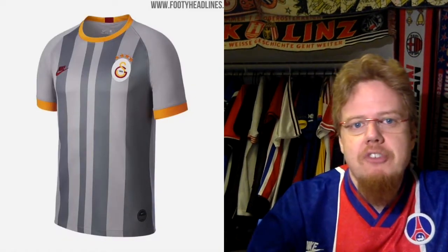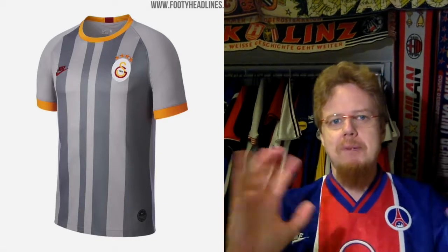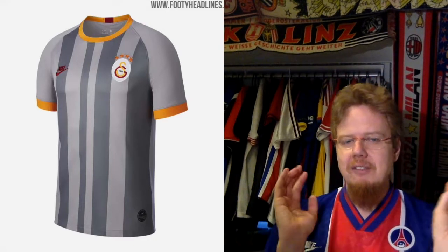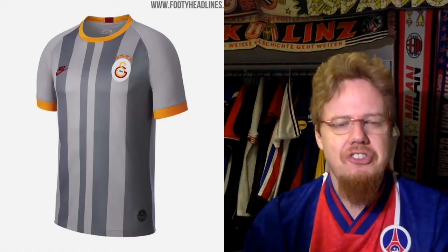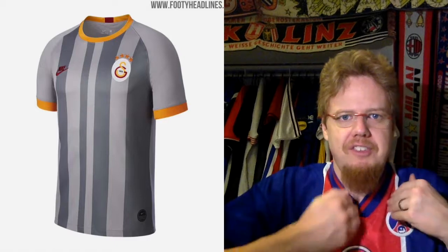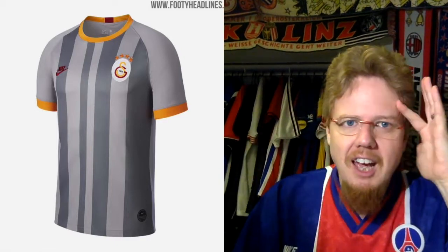But there's not much nice I can say about the third jersey, which takes this striping pattern from the home jersey with the half-half look, but it just doesn't make it work. It's gray, dark gray and light gray, which doesn't look all that well, to be honest. So you have this half and half design, but then it focuses too much on the two grays.